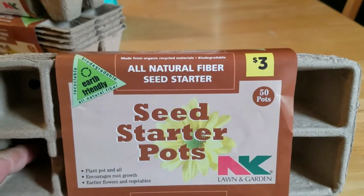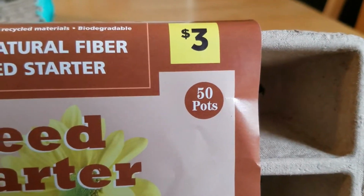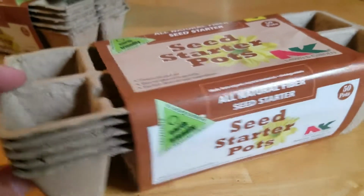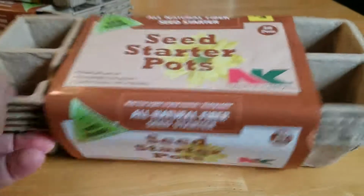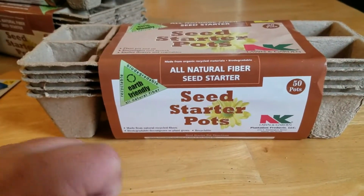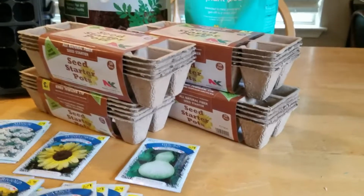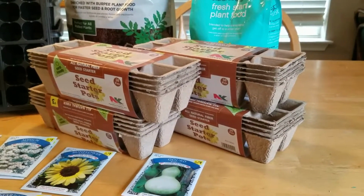These are normally $3 for this pack. There are 50 pots in the pack. And the whole idea is you just plant the entire pot. And so that's kind of where I was at on it. But $3, I actually spent $0.25 on them. And so I got 4 to try out. That's actually all they had, which is okay because, like I said, I'm just trying it out.